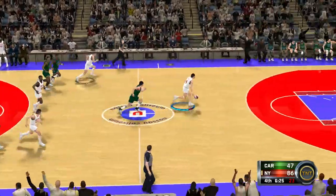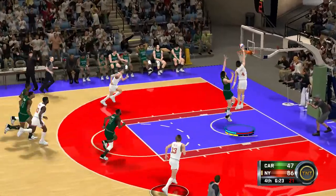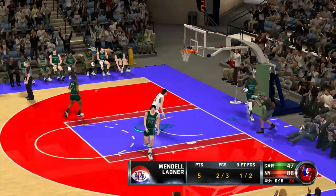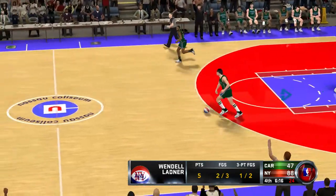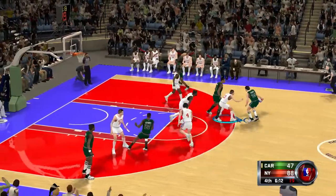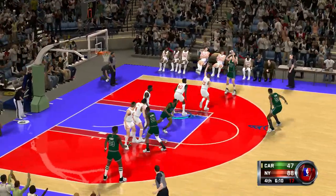Stolen. And they're moving it up. The finish. A huge slam, the perfect end of the fast break. They've turned it up here in the fourth quarter, and this is the right time to do that. They're extending their lead here. And they're up by double digits now. Very solid down the stretch.